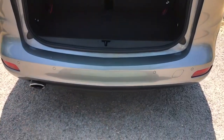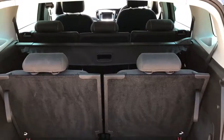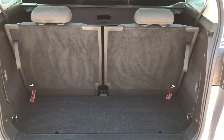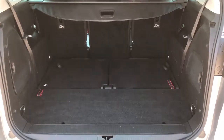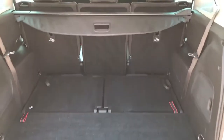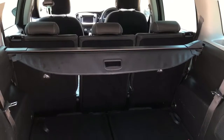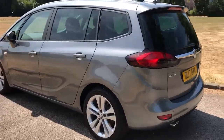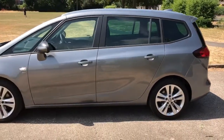So as we approach the back of the car, you'll see we have reversing sensors. Currently all 7 seats are in place, so that's the amount of boot space you have with the 2 rear ones folded up. Let me show you what it's like with them folded down. As you can see, you get loads of space when they're folded down. Those 3 what are now rear seats also fold down individually as well for even more space should you need it. Okay, so we're just going to work our way back down the side of the car and round to the front, and then we'll hop in and run through those controls.